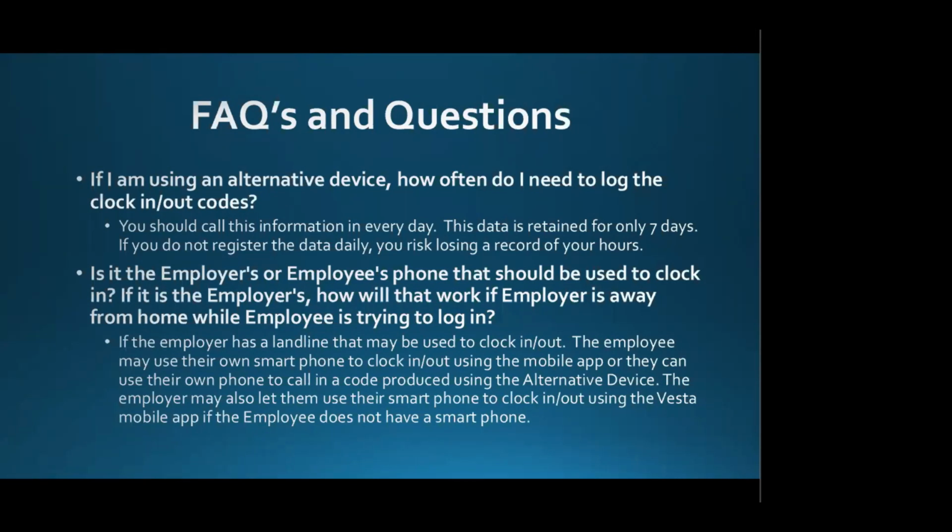So it's a little bit each day versus a lot at the end of the week. But you would run the risk if you do it once every 2 weeks, that if your employee isn't doing what they should be doing for the alternative device, you could have lost that token or that alternative device number, and that means you'd have to manually create a manual visit for each one of those missed punches.